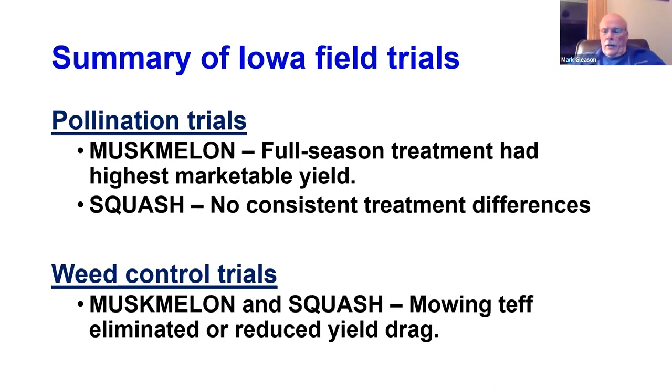To summarize the Iowa field trials that I've mentioned here, the two kinds of trials were to look at pollination strategies and weed control strategies. For pollination, the full season treatment, where we had the bees underneath, had the highest marketable yield. For acorn squash, there were no consistent treatment differences. For weed control trials, on the other hand, both muskmelon and squash had similar results: seeding teff in the furrow at a fairly low rate, 4 pounds per acre, and mowing it during the crop bloom period eliminated or reduced the yield drag on the crop. So we got our living mulch, we got our weed control, and minimal suppression, if any, of yield.